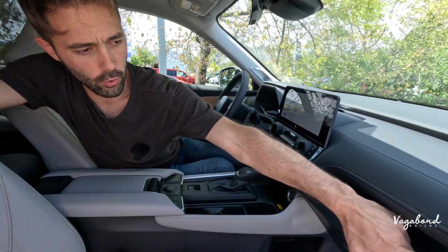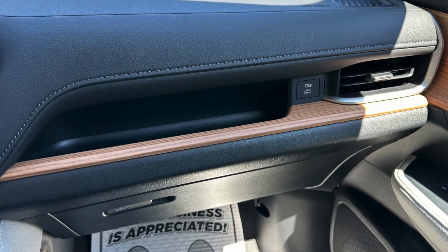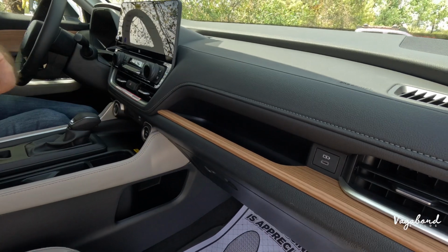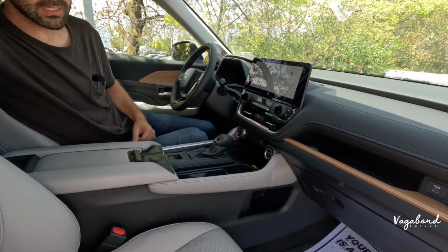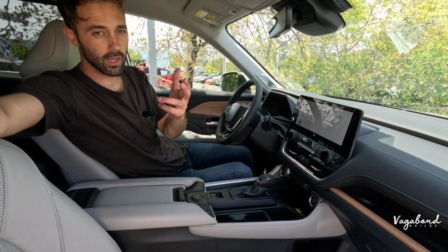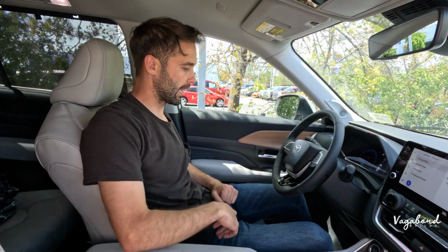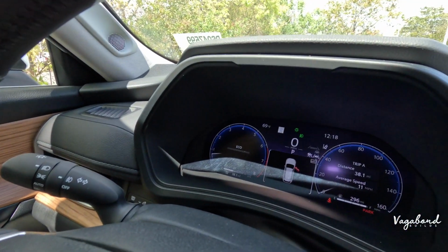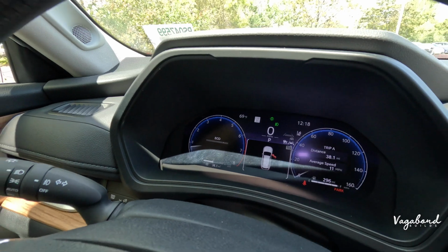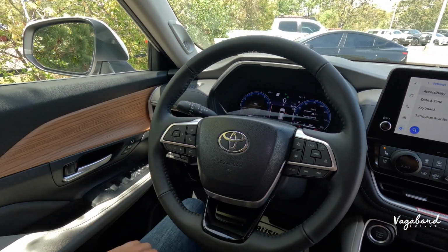You get an extra USB-C plug-in here, more tech, so you got 3 up top. Personal cubby room, kind of similar. Lockable glove compartment, leather perforated seats for the heated and ventilated seats, as well as the regular Highlander. So the seating system is pretty much exactly the same. Cluster, 12.3 inch, same interface as you guys can tell. Steering wheel, literally the same exact, with your levers for your windshield wipers and your lighting.